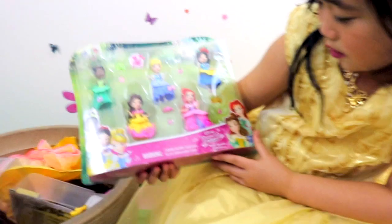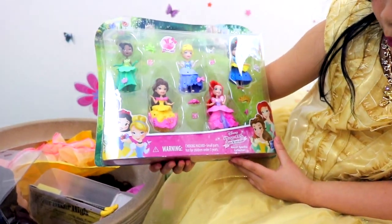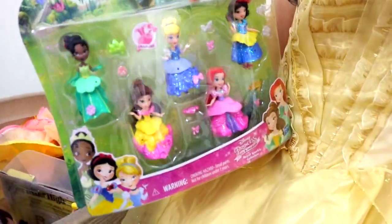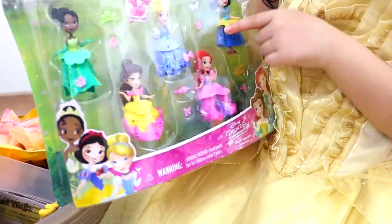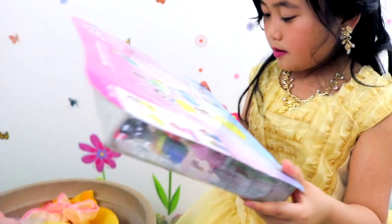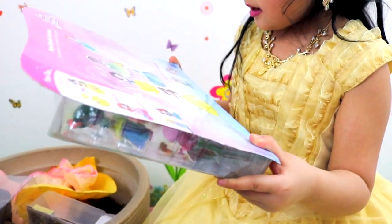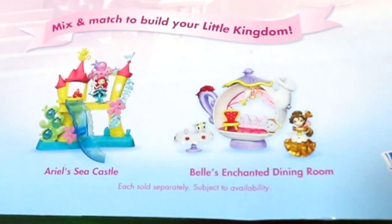Here is a Disney Princess Little Kingdom Royal Sparkle Collection. Tiana, Cinderella, Snow White, Belle, me, and Ariel. This is a pretty collection. Oh, in the back, it has Belle's Enchanted dining room. I want to get that.